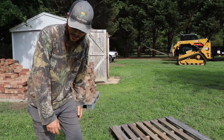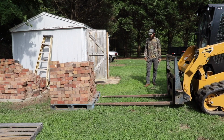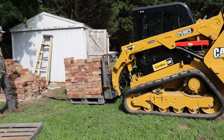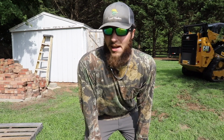That's all this pallet can take, so we'll grab the skid steer, we'll pick her up, and hopefully she can do it. Got a feeling I'm gonna be picking up some bricks as he goes. I'm gonna jump in the golf cart and follow him. I think we're taking him to his painter's house.